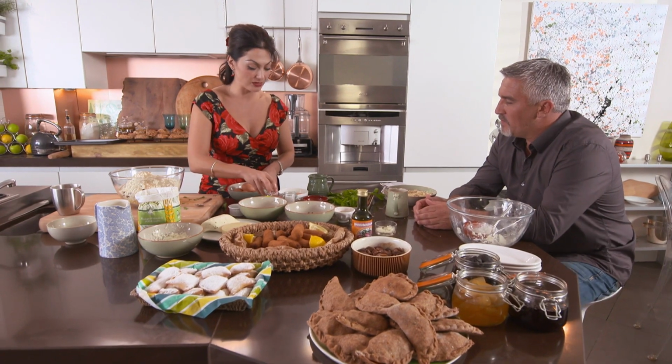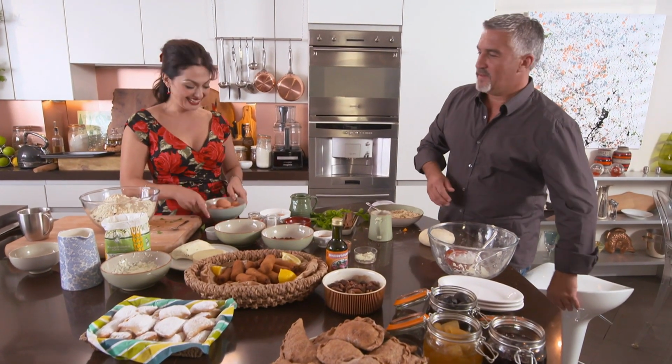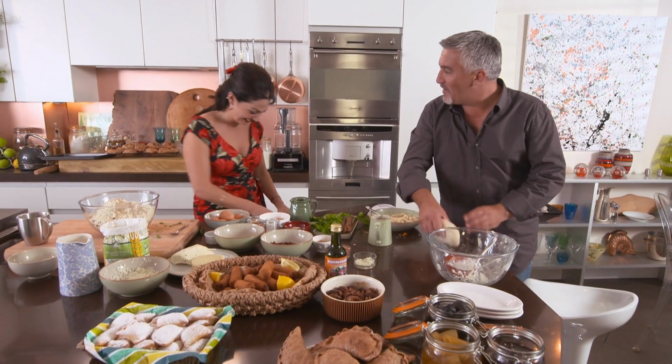Now I've got a lot of eggs that are going to go in here. Because you've got to bear in mind that these flaunas are eaten after everyone's been fasting for 40 days, a vegan fast. Are you going to do those for me? No. I'm just standing up, stretching my legs, so I was going to give this dough a bit of a wallop. OK. Thought it was too much to ask for.